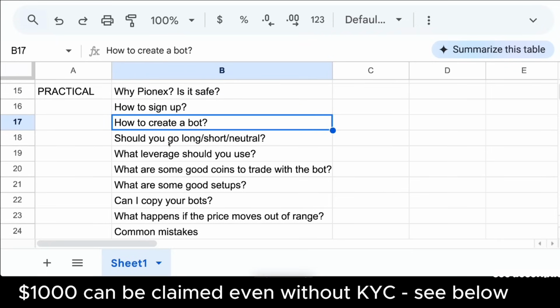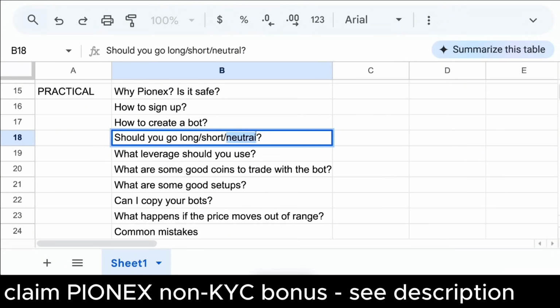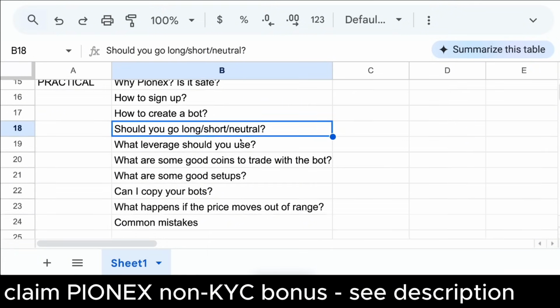How to create a bot, we already described it. Should you go long or neutral or short? I already told you. In a bull market, go long. In a bear market, go short. Neutral, I mean, it's not my cup of tea, because I want things to happen, and neutral is just going to be too conservative. You can try it if you want conservative.